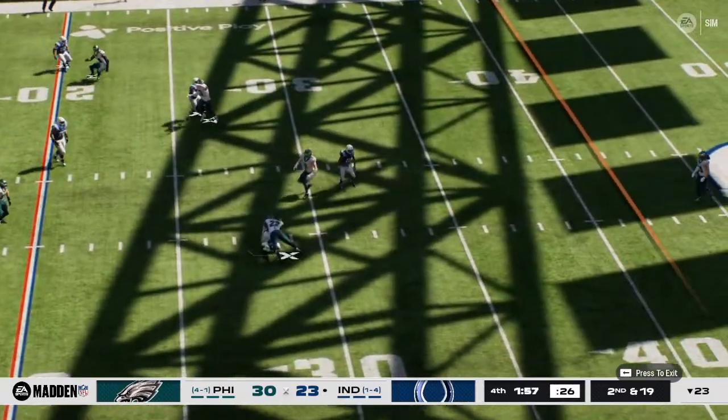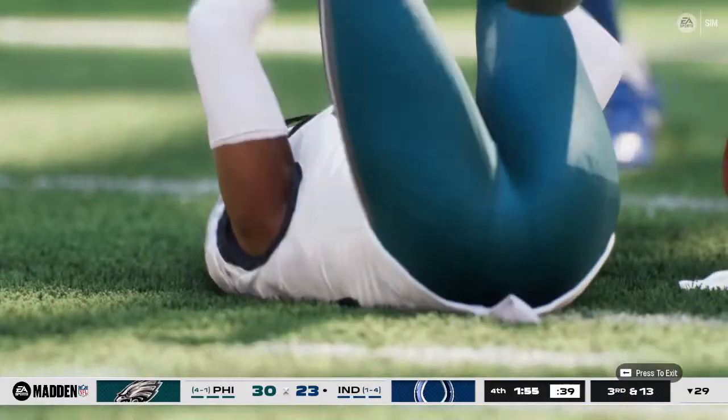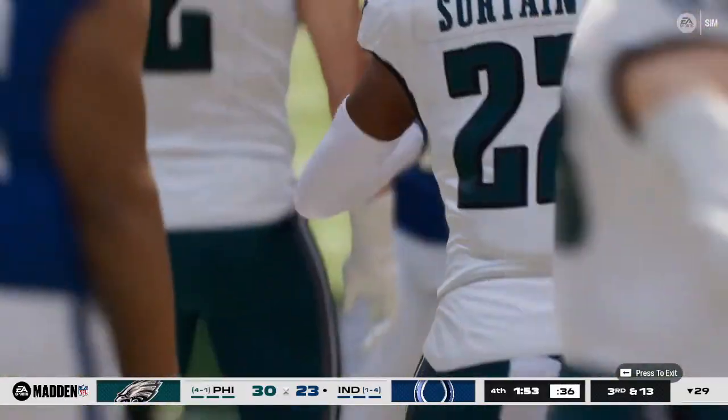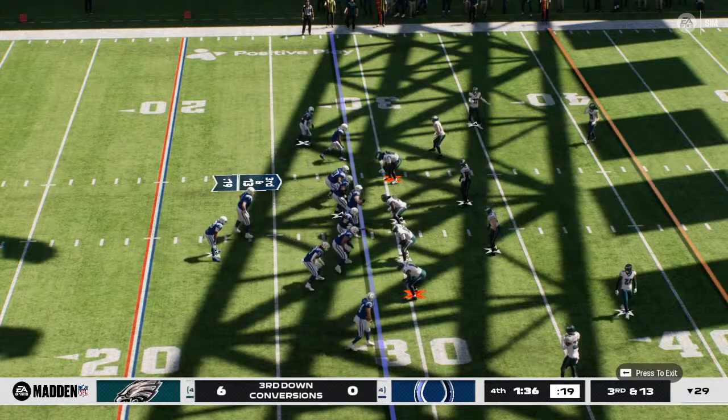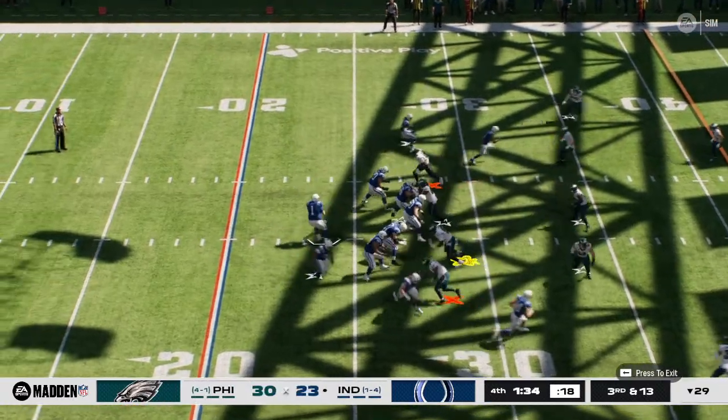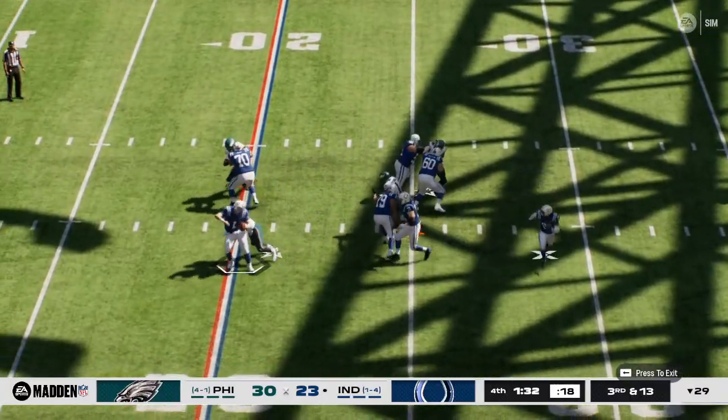They'll look to throw here. That's complete to Pierce. As a quarterback, this is where you look for those instincts to really kick in and take over, right? Yeah, you can't force it downfield because if you throw an interception here, the game could be over.